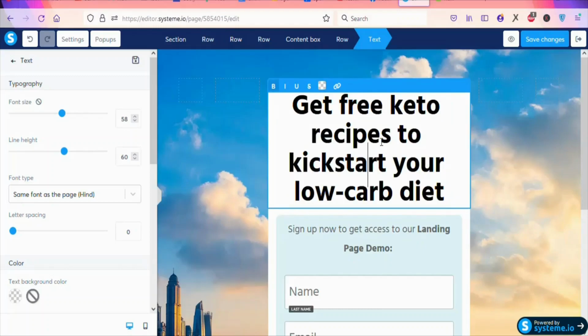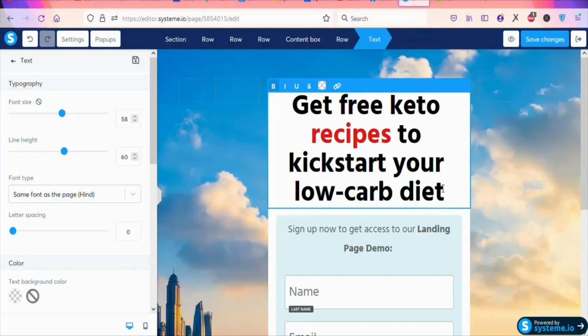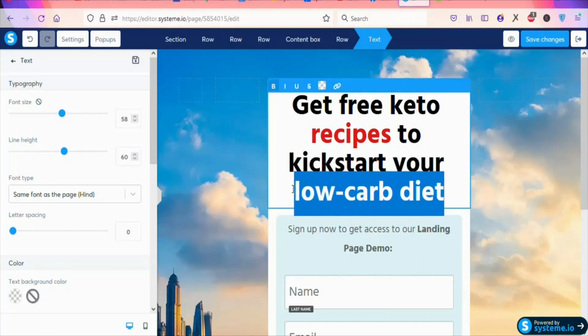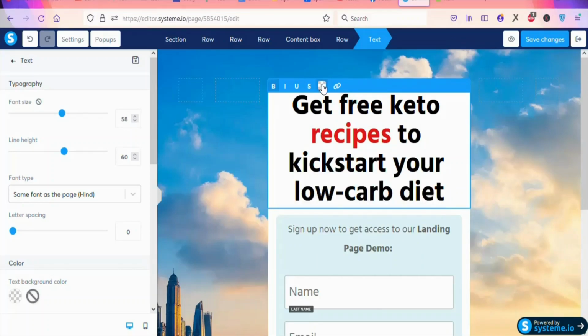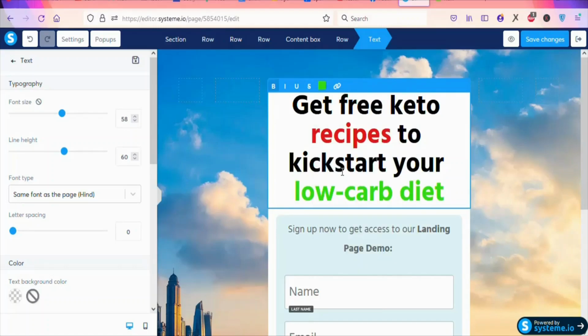The next thing is that you can add different colors to it. This one, for example, you can just highlight it, click right here so that you can change the color of that particular text. Once you click on it, you can see the color right here. Just select any color that you want. As you can see, that has been done. The next thing is that I'm going to highlight this particular text and then change the color. So just click right here so that you can change the color. Just select any color that you want. As you can see, you can change the color like this.